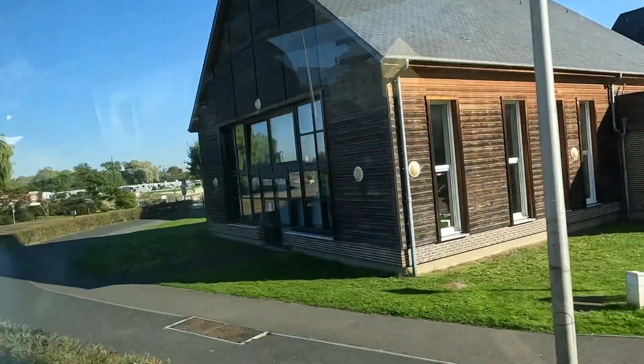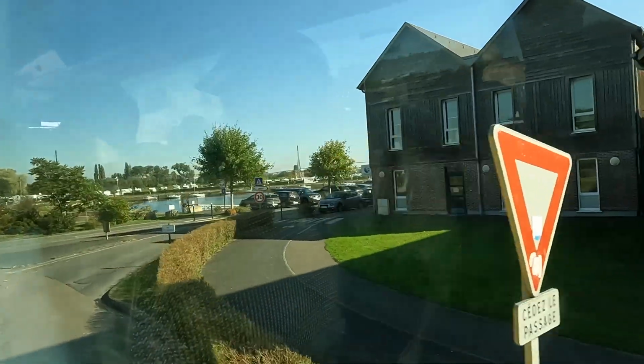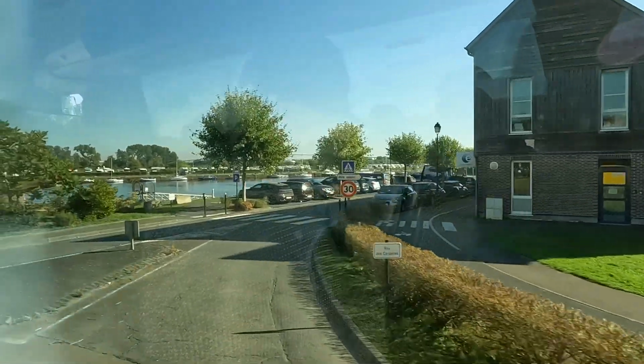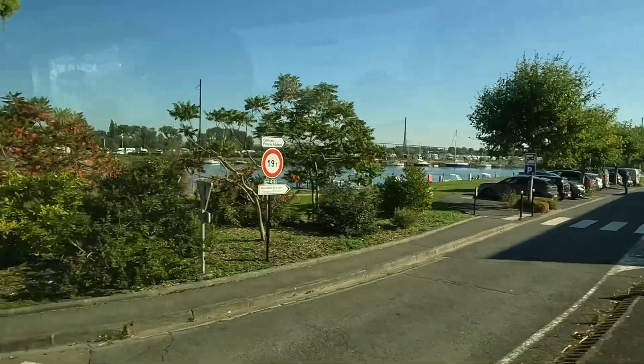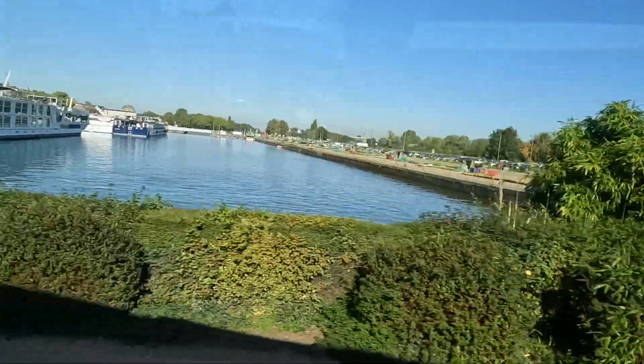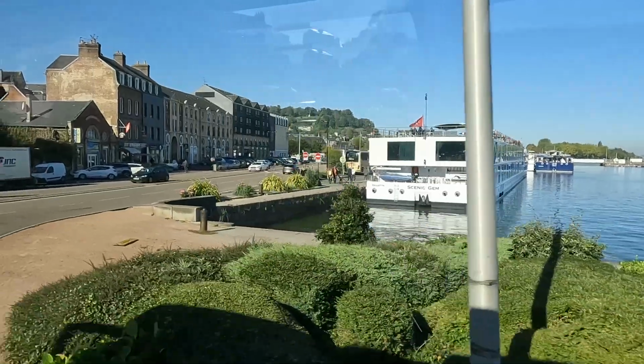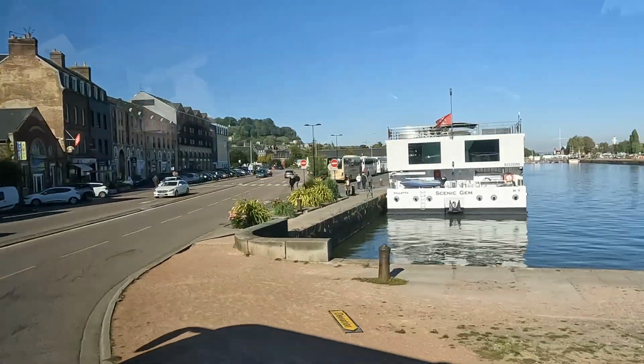Honfleur is the perfect example of a traditional French town. Now a few security instructions. Please be careful now. When you cross the streets here in Honfleur, please be careful. Really, many of the inhabitants here drive extremely fast.